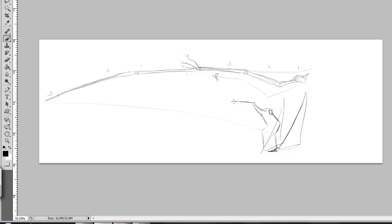And then we have a little guy here. He's like, "Ha-ha!" Then they got their feet.